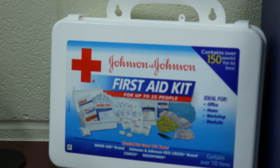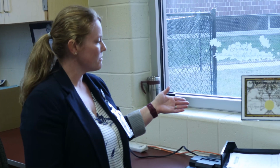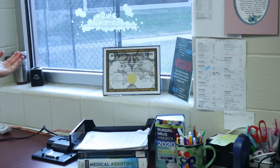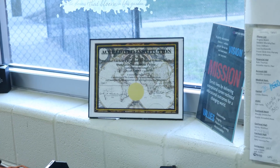If you come on back out of the laboratory area, this is my medical assisting office where I would counsel a student if need be. I have my first aid kit here. I also have one behind the door that I'll show you in just a second. And I have my vision and mission statement and our core values that we represent here at Eastland-Fairfield. We have our institution accreditation that we are proudly holding up there. And this is our first aid kit here behind the door that we would be able to utilize if need be.